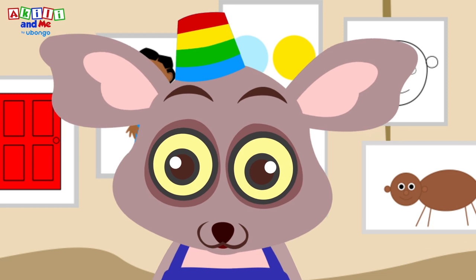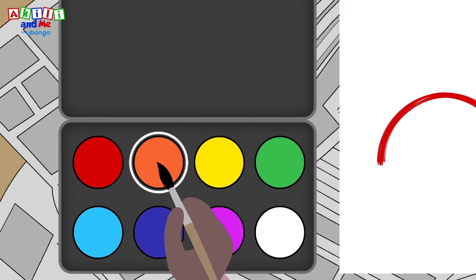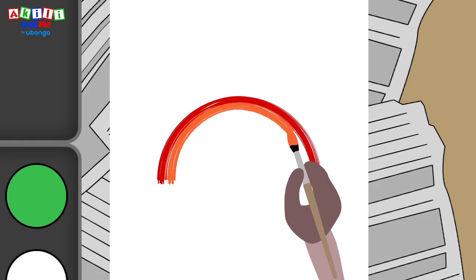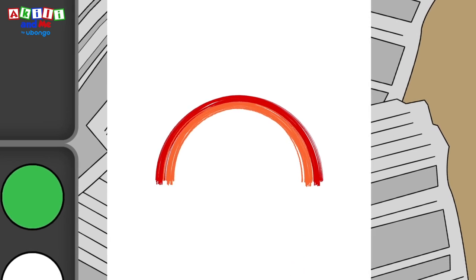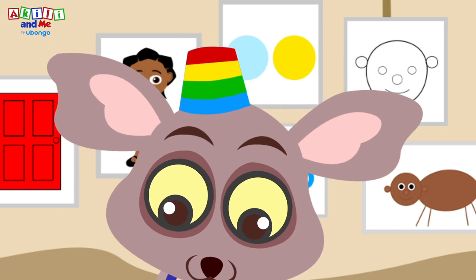What color should we do next? This one! That's nice! Orange is a great color! I like them! That looks great! What color should we do next? Yellow?